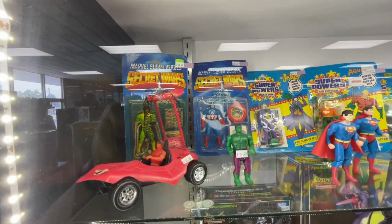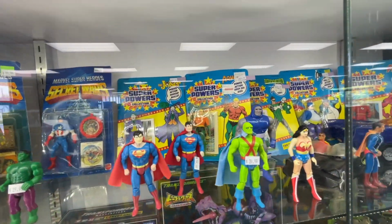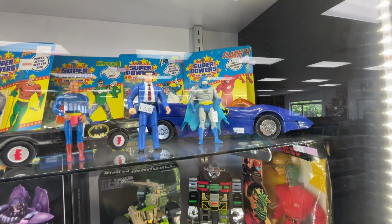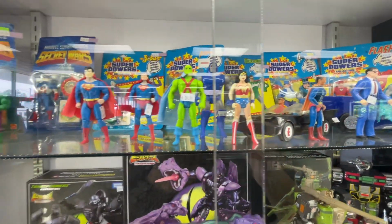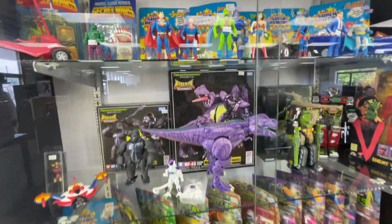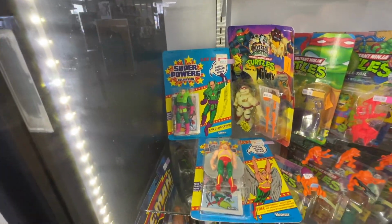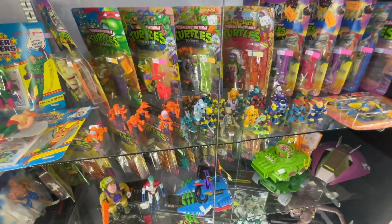And then we've got some Secret Wars carded. There's a Doc Ock and a Captain America. Some Superpowers carded: Joker, Aquaman. We got a Green Lantern, Penguin, Flash, got some loose Superpowers. Batman with the Batmobile, Clark Kent. Got a Martian Manhunter, that looks really good. Couple Super Powers right there. There are some Masterpieces in here. Most of these cases, I'd say they're like 90% vintage. There's a Lex Luthor, carded. Hawkman, carded. Got some Battle Beasts here.